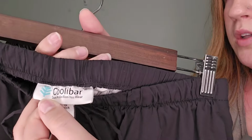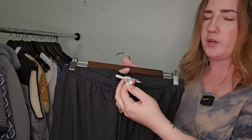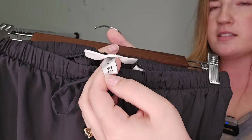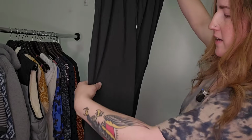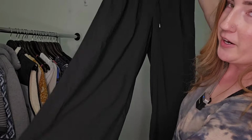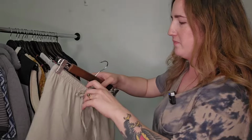This is the brand Coolibar. In the women's department, can perform well. They're known for their UPF pieces, so it performs well in summer. These are a pair of super wide leg, kind of loungy, beachy style pair of pants. I actually have never found Coolibar pants, I don't think, so I'm just making up a price here, but I would guess about 30 to 35 on that.